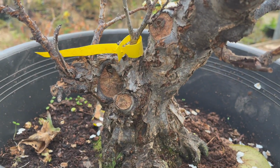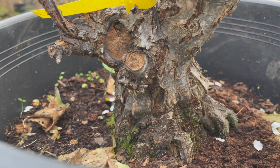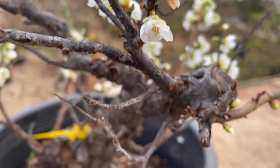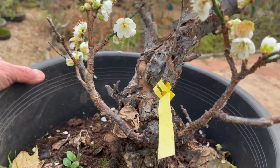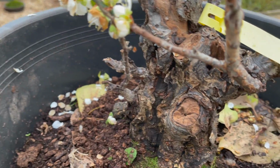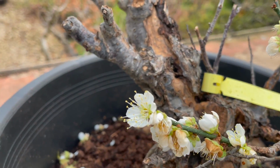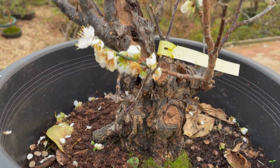This tree, I would say, is well over 45 years old. The trunk diameter of the nibari at the base is about 5 to 6 inches. Although it's growing well, I do take care of it by protecting it in the winter. And look at it, really gnarled old trunk. I'm growing it in this flower pot to get it strong, and when it gets strong, I will then put it back in the bonsai pot.